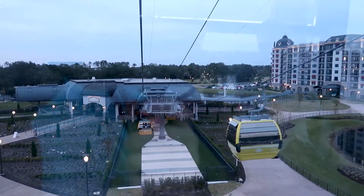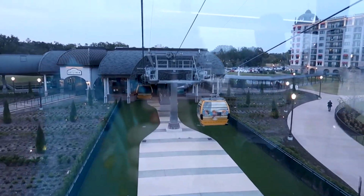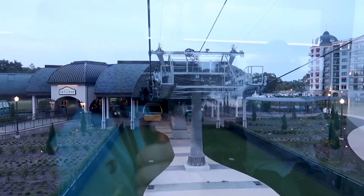So actually, it's more like a studio. I like the station a lot. It's really well designed.